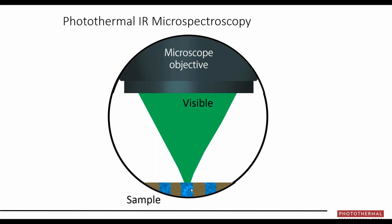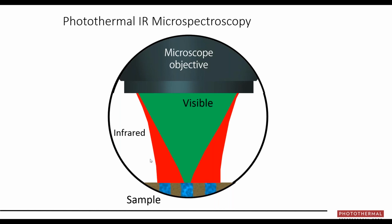Well, the idea is if we bring in pulses of infrared light and we tune that infrared light to a wavelength that corresponds to an absorption band of, for example, these blue regions, then that infrared light is going to be absorbed and cause these regions to heat up. And as they heat up, we'll have thermal expansion and other photothermal distortions that we can then probe with this visible light beam. And what happens is that we see a change in the angles and intensity of the light that is reflected off of the sample. So by capturing that visible probe light with this microscope objective, we can measure that photothermal distortion with this visible probe beam.